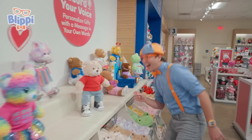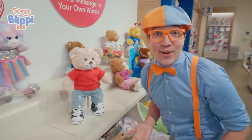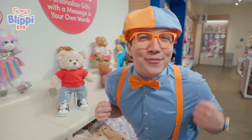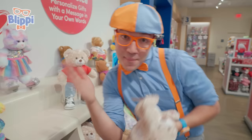It's a fuzzy bear. Wait a minute. I bet Nathan and Charlotte would love a bear. Yeah, it's so cute and soft. I know, let's build a bear today. Yeah, we can build two bears for our friends. Okay, here we go. One bear and two bears, but I don't think they're done yet. Let's add some special things to make them all done. Come on.